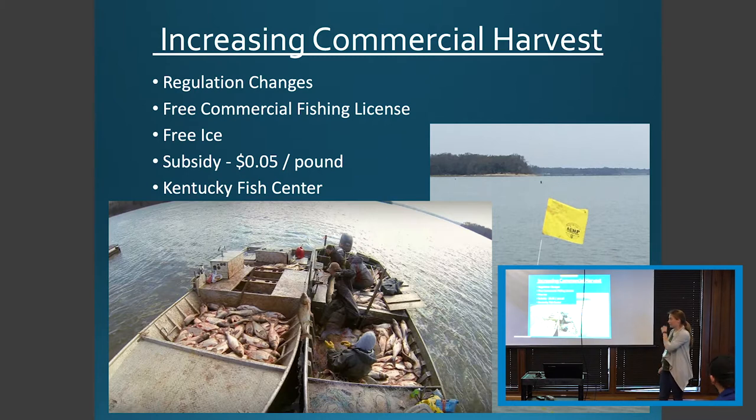So right now, as Ron stated yesterday, the goal of our agency is eradication in the lakes. But right now, commercial fishing is our best tool to reach that goal. So we do, as an agency, we've done certain things to help increase commercial fishing effort. And so this is a list of some of the things we've done. Regulation changes, the Asian Carp Harvest Program was one of those, and we've done a few more since then. We do offer a free commercial fishing license for both in-state and out-of-state fishermen.